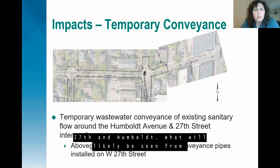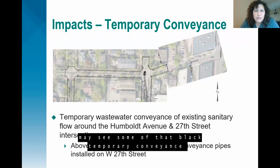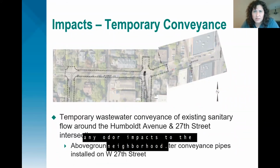So what will likely be seen from your point of view as you're driving down the road is you may see some of that black temporary conveyance piping, larger diameter, probably 24-inch or so, multiple pipes that will be laying on the ground. There will be pumps in the area as well, and Metropolitan Council requires the contractor to use methods to minimize any sound or any odor impacts to the neighborhood.